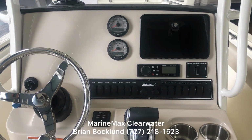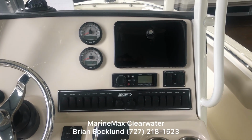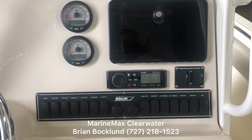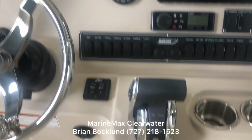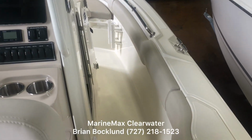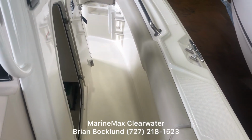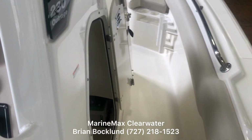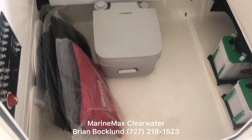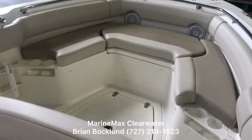Plenty of dash space for integrated electronics of your choosing. We do have the glove box with electrical plug-ins, Fusion stereo, JL audio speakers, full digital controls with power steering. You can see how the gunnels kind of bump out here to make ease of access to the bow. It does have a very nice size head. And again, the very comfortable forward seating.